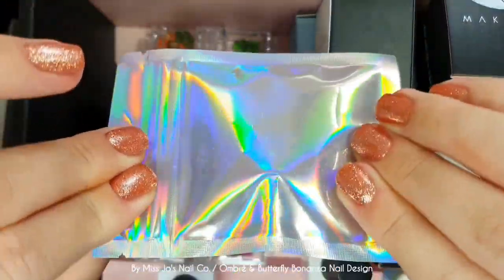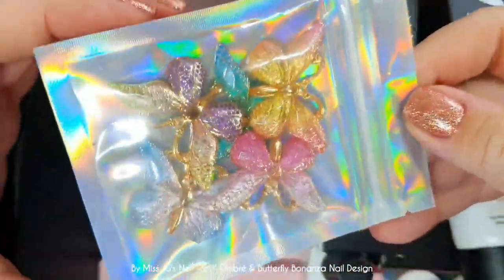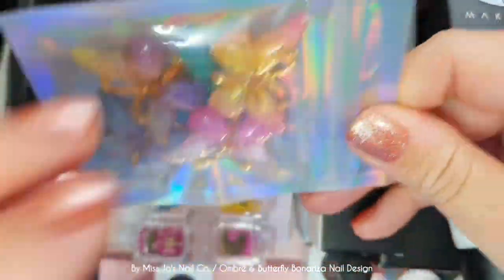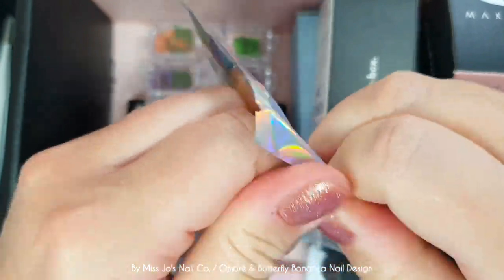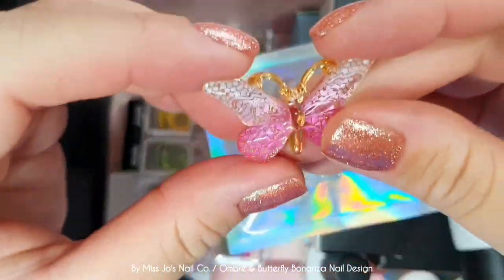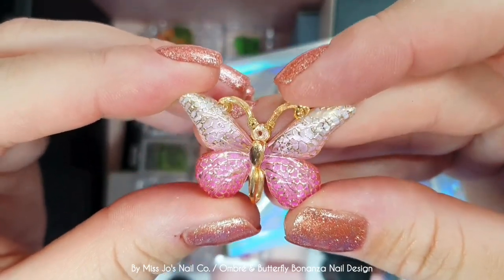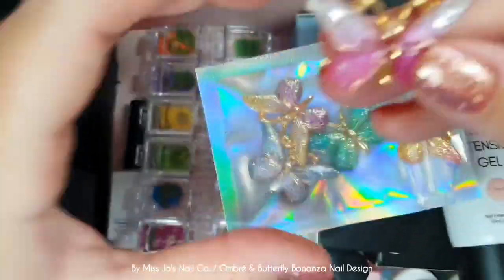And then these. Are you ready? Look at them! Fiddlesticks. These are gorgeous, so we're definitely going to use one of these today. Look how beautiful it is. I love it. So not me, but I just love it.